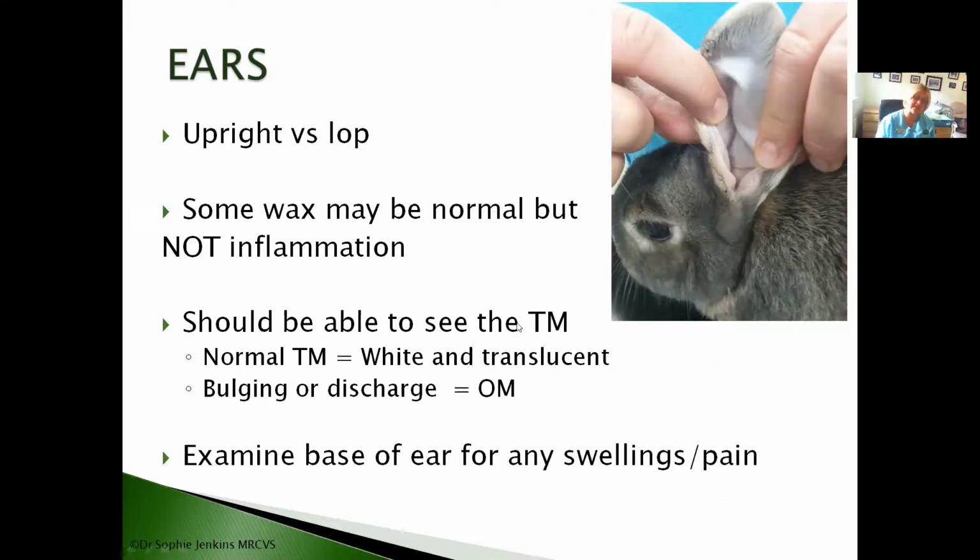If you notice any signs of respiratory problems, again, this is a time that you need to contact your vet and get them in to be seen. If the rabbit is open mouth breathing, then that is an emergency and you must seek veterinary advice.